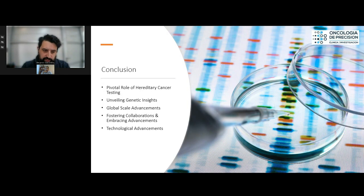In terms of the role of hereditary cancer, I think it's very important for the teams managing oncology patients to have genetic counseling and the hereditary testing panel, because it gives insight that could eventually prevent disease or treat patients more effectively. And these advancements that are occurring at global scale, we need to bring to our countries, and that way take advantage of the technological advancements, but also embrace the collaboration between our countries.